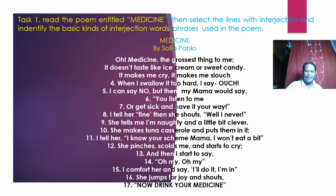Number 10, she makes tuna casserole and puts them in it. And number 11, tell her, I know your scheme, mama. I won't eat a bit. Number 12, she pinches, scolds me, and starts to cry. Number 2, and then I start to say, oh my, oh my. Number 15, I comfort her and say, I'll do it, I'm in. And number 16, she jumps for joy and shouts. And number 17, now drink your medicine.